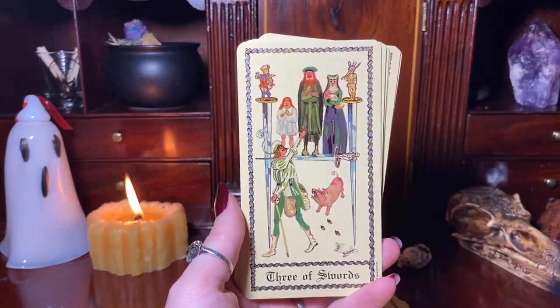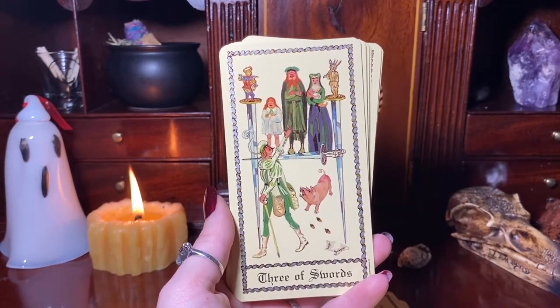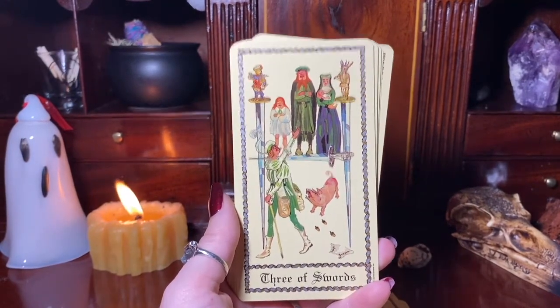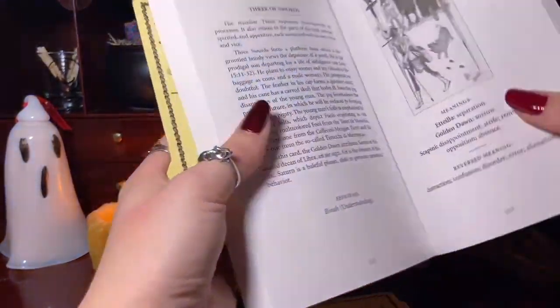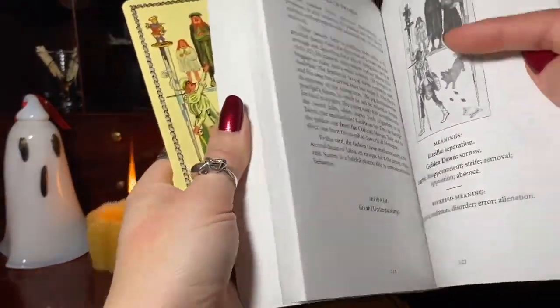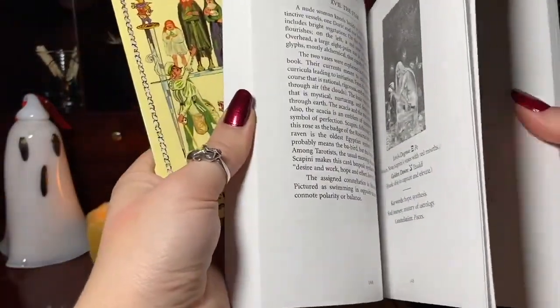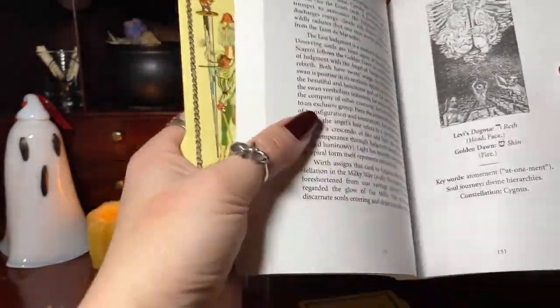Because when I looked at this, reading what the book had to say actually made this card make a lot of sense for me, but I didn't get it immediately. So this is from the book. The book itself doesn't necessarily have a big page of what each card means, but it tells you a bit of the story and the history if it's linked to anything.